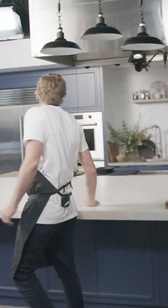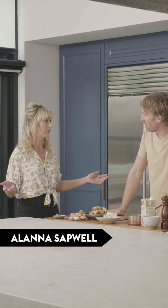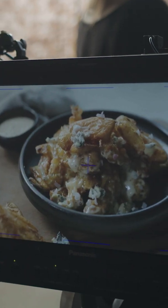So this is our set kitchen. This is where we do all the demonstrations. We've got chefs like Josh Nyland, Adam Da Silva, Alana Sapwell. We come here, we have a chat, and then we cook up a storm. And all these guys make the magic happen.